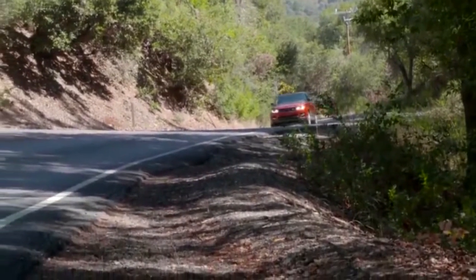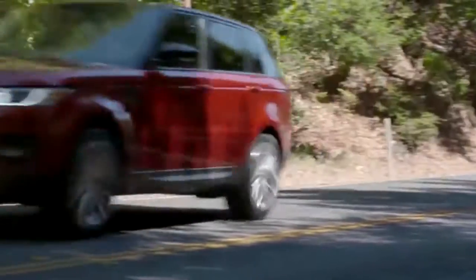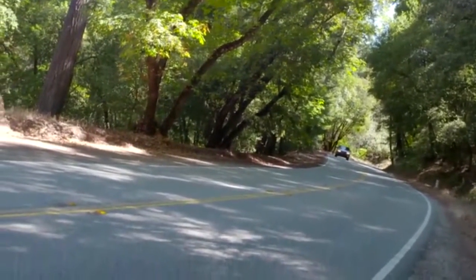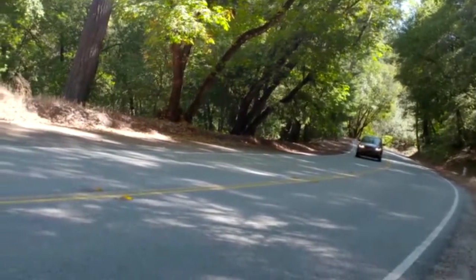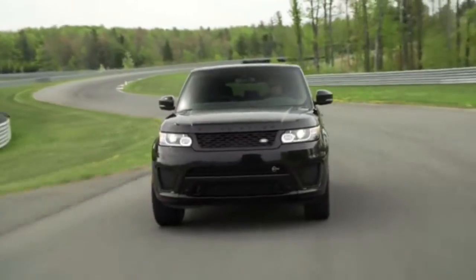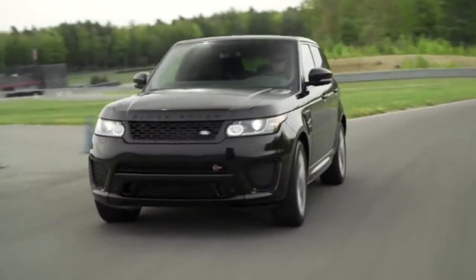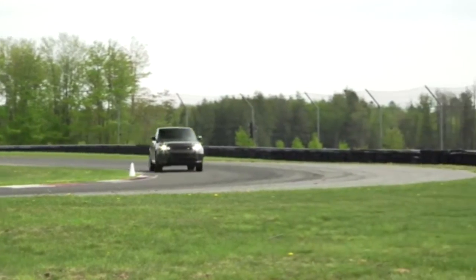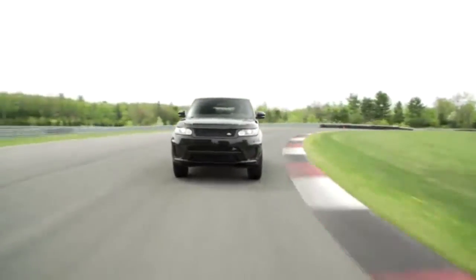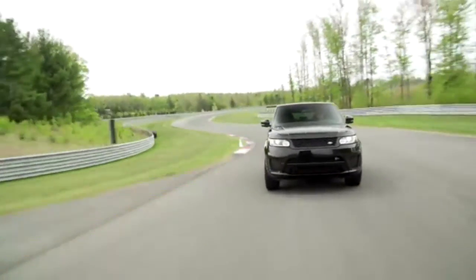It starts around $65,000 and my test car rang up around $80,000. If you've got the money, you can get it with an amazing 510 horsepower V8 or even the wild and crazy SVR with 550 horsepower for around $110,000. Is that insane? Of course it's insane, an off-road racing SUV. Nobody needs it, but it's such fun to think about, and I'm so glad Land Rover still makes SUVs that are so wonderfully over the top.